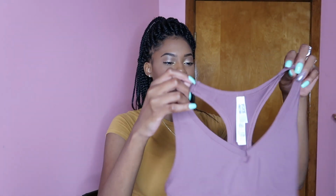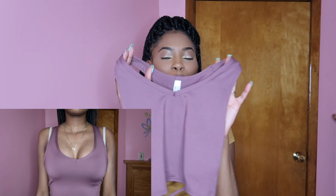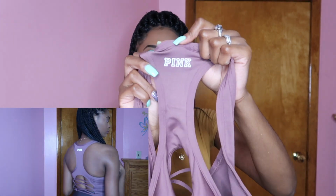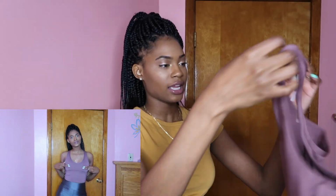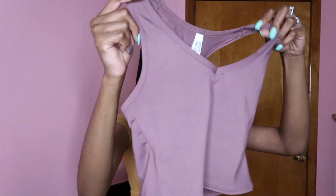All right, so next I got this workout shirt and I have to try it on, but from what I see, it looks so cute. Like, I can't wait to wear this to the gym. It has the pink symbol sign right there. Look at the back, how it crosses like that. That is so cute.